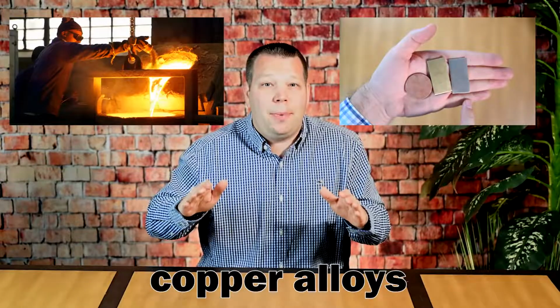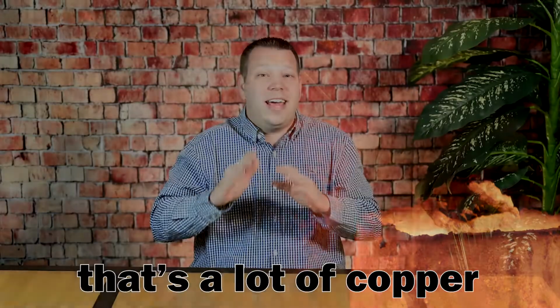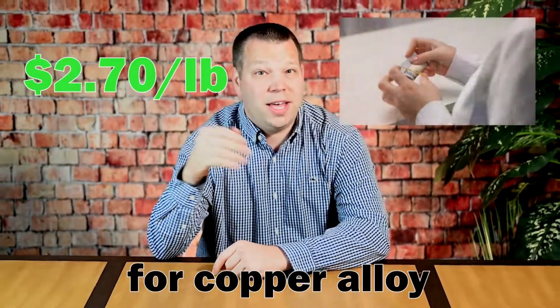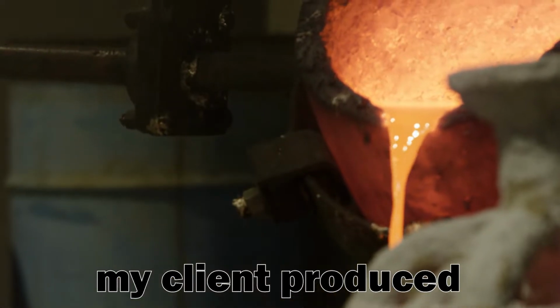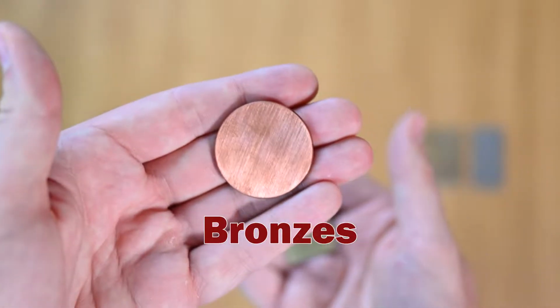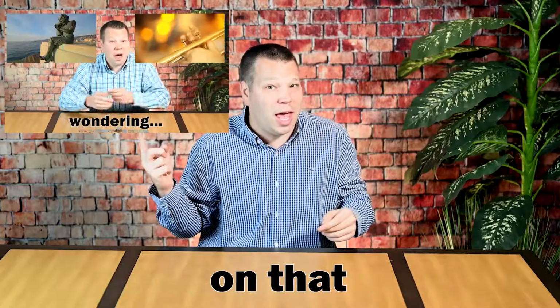This client produced copper alloys, melting more than 250,000 pounds of copper annually. That's a lot of copper. At about $2.70 a pound for copper alloy, that's also a lot of money tied up in raw material costs alone. My client produced a variety of alloys, including coppers, brasses, and bronzes. And if you're looking for the difference between brass and bronze, check out my video on that.